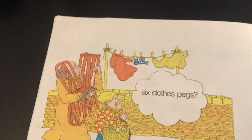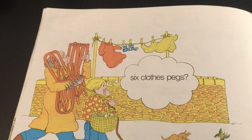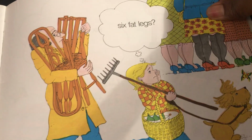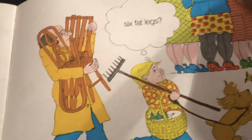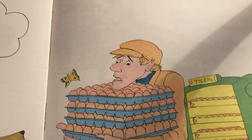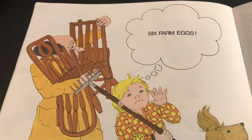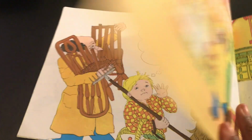So, then he says, oh, 6 clothes pegs. Did mother say that? Did she say 6 fat lads? Because see, he's on his way back home now. And those things are coming to his remembrance. And then guess what happened? He sees this guy with all these eggs and he says, that was it. 6 farm eggs. That's what she wanted. Oh my goodness.